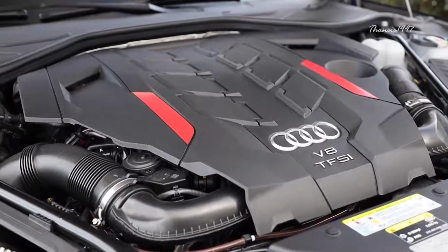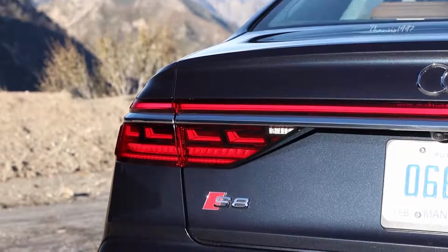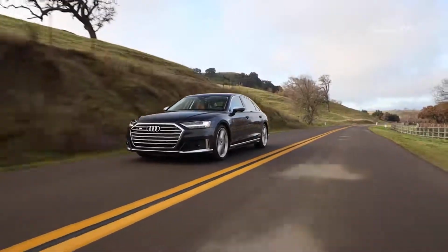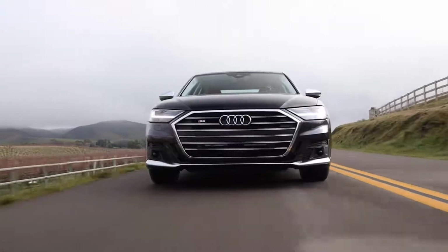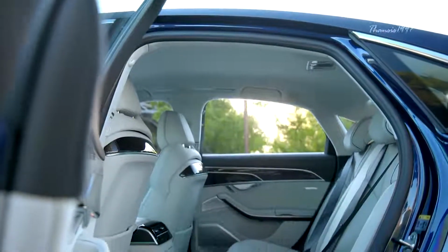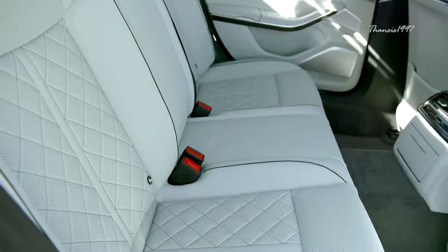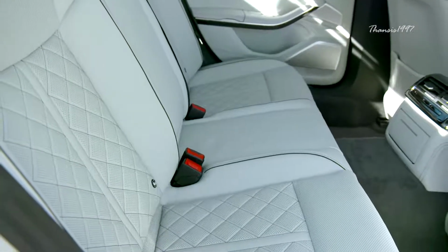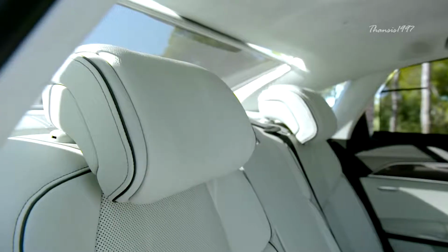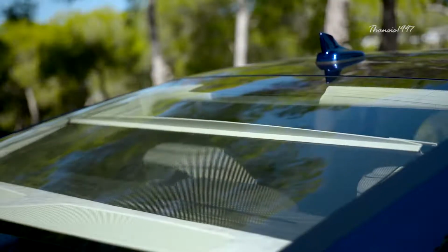It packs a 4-liter V8 engine that develops 563 horsepower at its peak, enough to go from standstill to 60 miles per hour in just 3.8 seconds. All these performance figures do not in any way mean that the car is uncomfortable. In fact, it's one of the most comfortable cars out there. Its relatively long wheelbase and premium air suspension provide a butter-smooth ride. All of these characteristics combine to make it a really impressive car, yet it remains underrated.